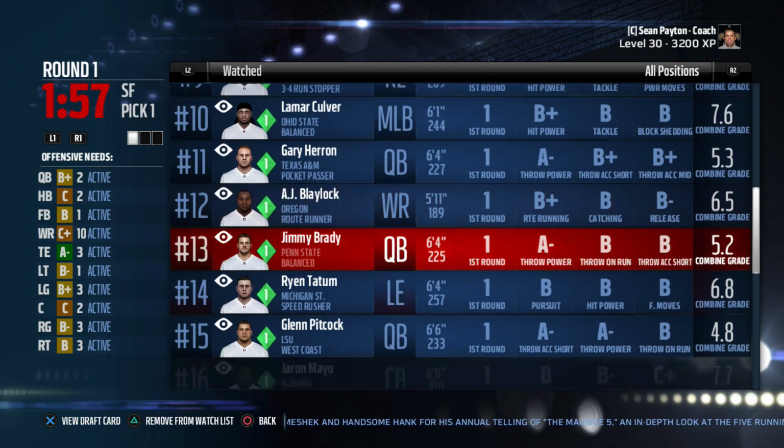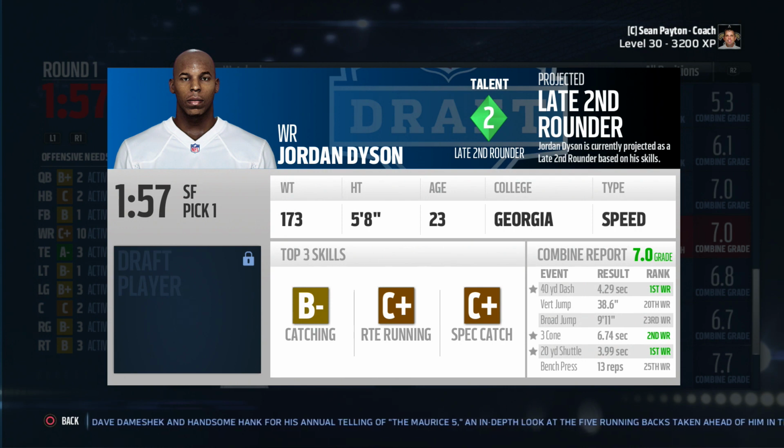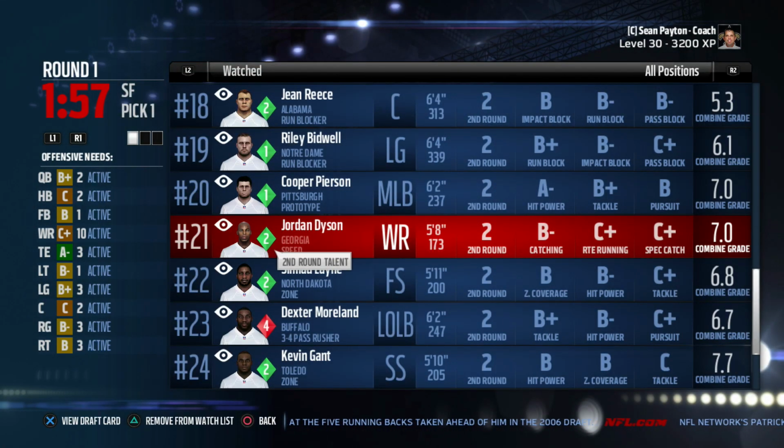But there is another wide receiver I am very interested in, and that is Jordan Dyson down here out of Georgia, a speed receiver. And he comes with speed, 4.29 40-yard dash. He's got the 3-cone, the 20-yard, very, very fast, probably very agile. Now the rest of the numbers are a little bit lower though. We've got the C+ route running, the C+ spectacular catch, but that kind of speed is very interesting.